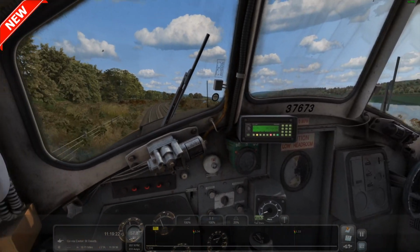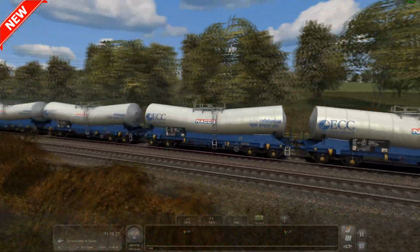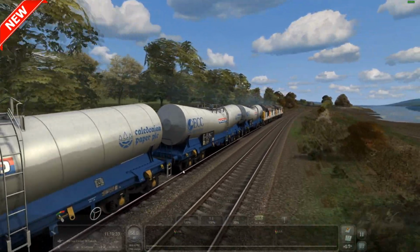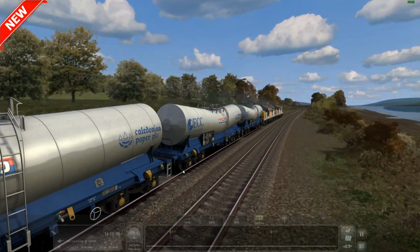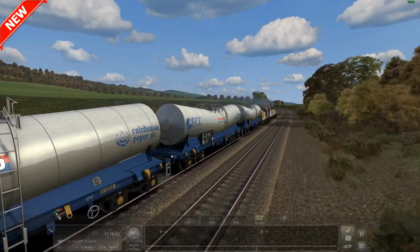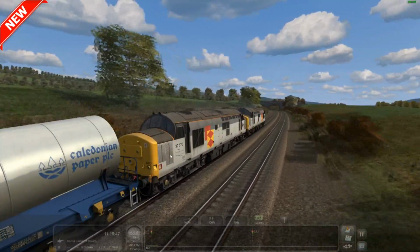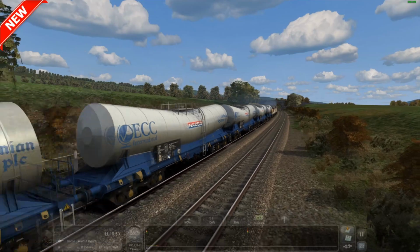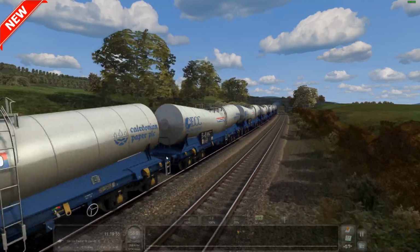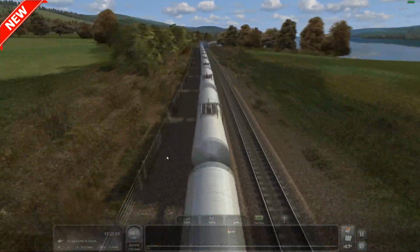We can't even hear anything. There we go. I mean, the main focus is not the 37, of course. The main focus is these wagons. We're real flat on that one. It's always great to hear. Three wheel flats in that consist. They should be randomised anyway.